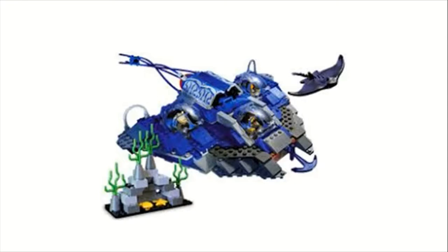Those are the only 2 that have ever been made, and this one is clearly inferior to that one. I do think that this is one of the better sets from 1999, though, obviously. I really like the way that they did utilize some of the slopes they had to give it some curvature. It's kind of difficult to do, but I do like how they added the little manta ray kind of animal. That was really nice addition. You get the 3 minifigures. So overall, I think this is a pretty good set.